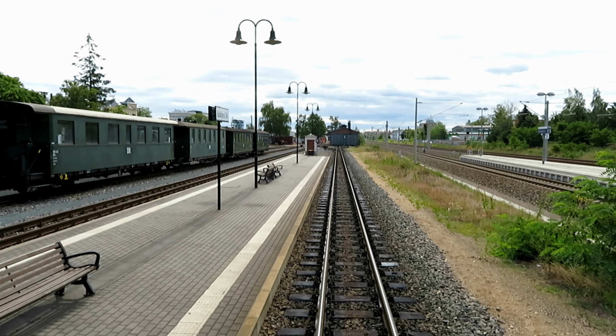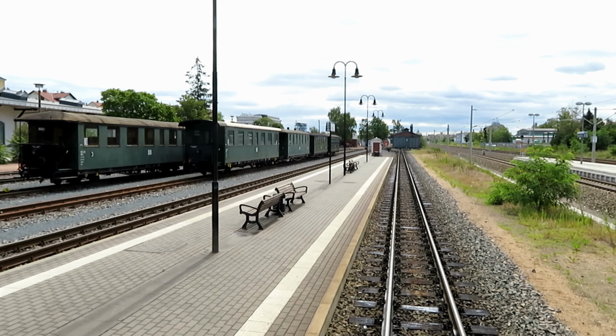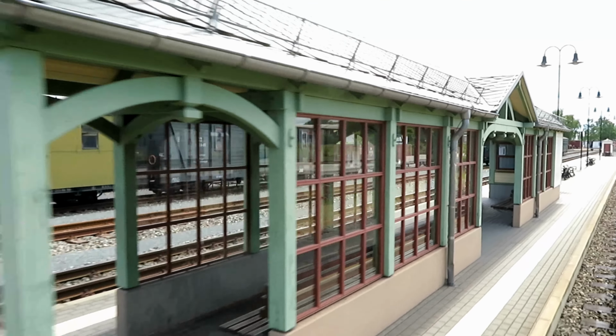And when we leave the station, we do so on tracks completely independent of this large railway line. For this, we drive directly through the town of Radebeul.